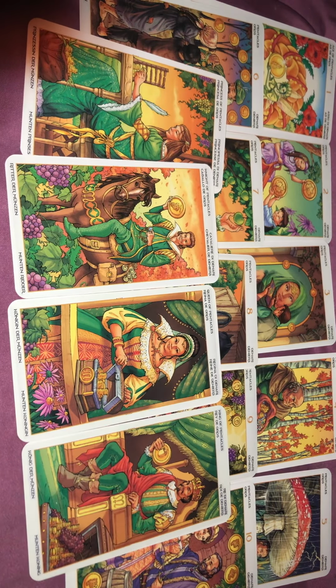Interesting. So I'm going to cut this off and continue in another video with Swords and Wands, because this is getting a little long, and I want to make sure this uploads. So, this is the Wheel of the Year, Major Arcana, Cups, and Pentacles. And part 2 will be posted soon.